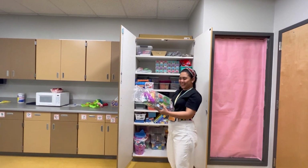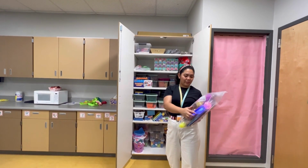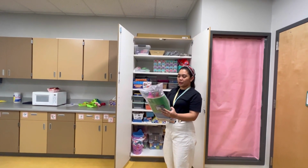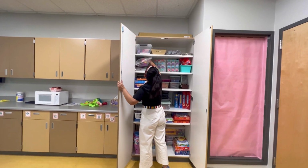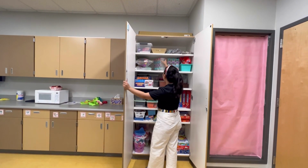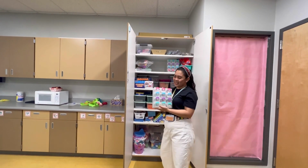See? I have a lot of toys. They gave this to me. And then we are going to use this for PRT and DT. And we just did this earlier. This is my recent project.